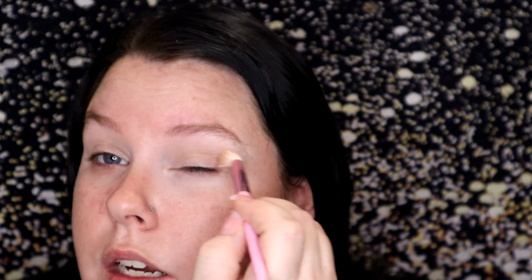So I'm just taking hardly anything on this brush and just making sure there's no tackiness on the primer. I'm gonna do the e.l.f. on this eye because I know on this eye I have a little patch here where it doesn't take pigment very well. So I am first dipping into the e.l.f. palette with this shade, and I'm tapping off the excess, and then I'm going to place it and blend it on in. And I know that this shade in particular is going to take a little bit of building out of this palette because it's very close to my skin tone.